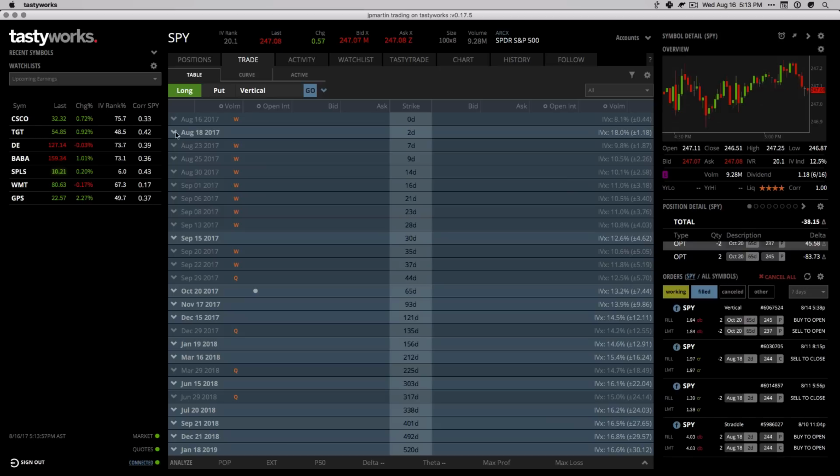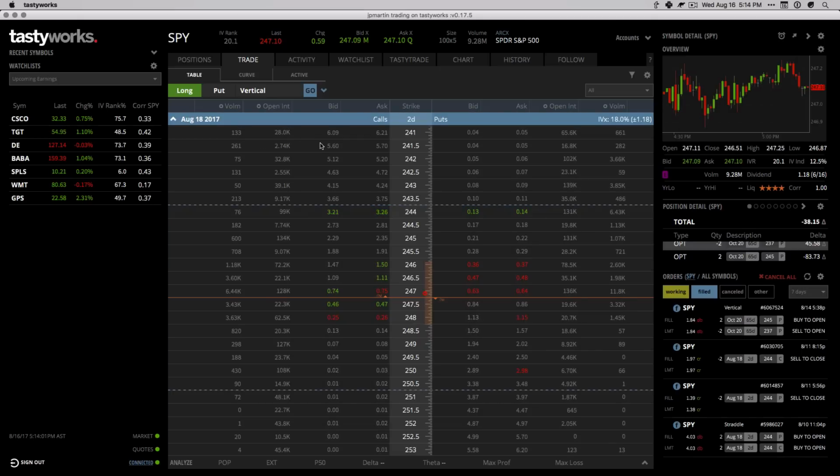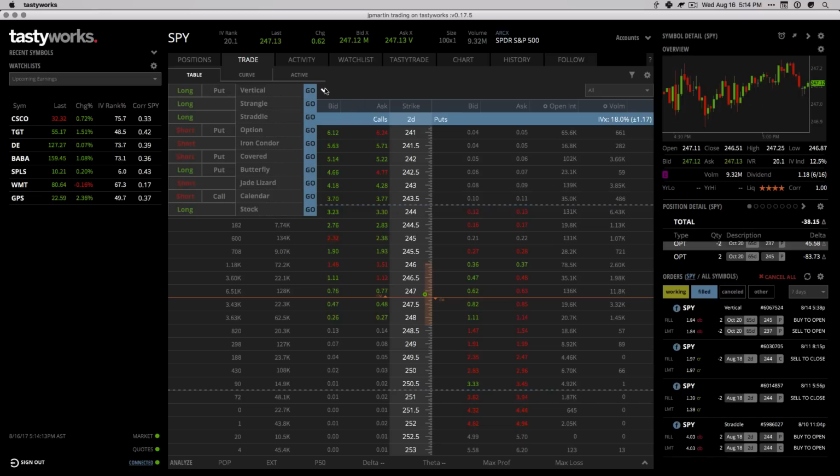Now, let's say, for example, we want to do an October trade. The most important feature that I love about TastyWorks is that it's very visual. You can actually see and do things. Now, even if you don't know how to construct a trade, this box is going to be your lifesaver.